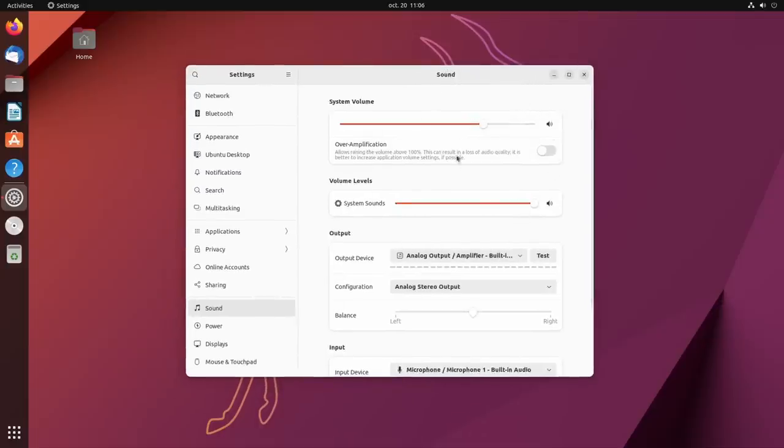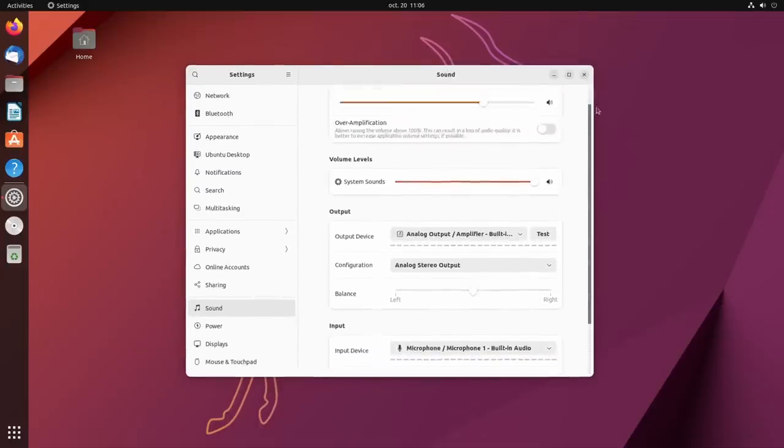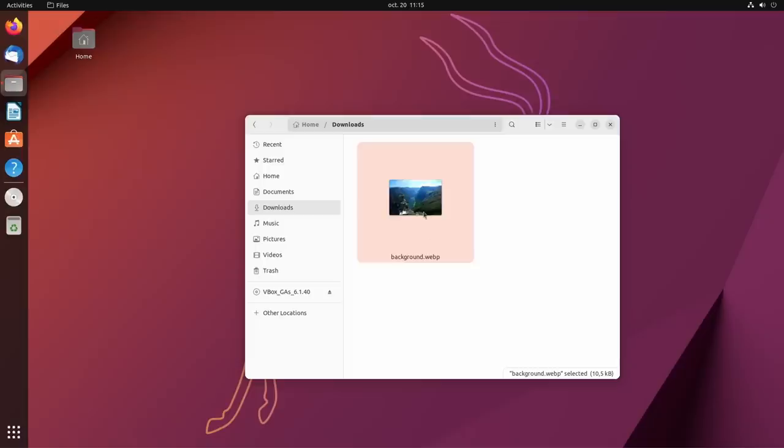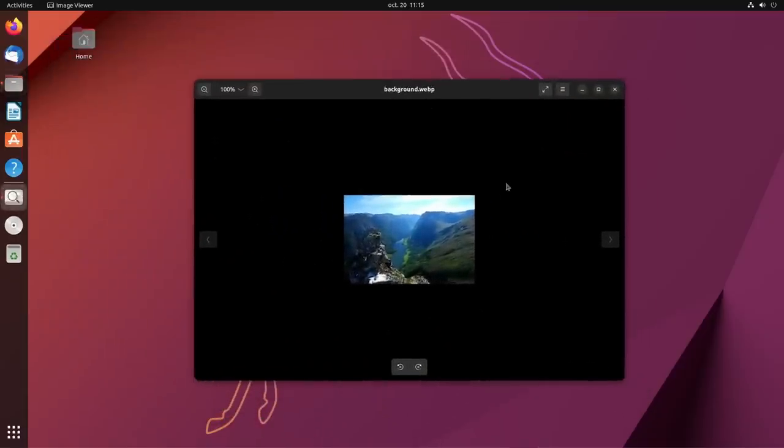Ubuntu 22.10 also brings Pipewire as the default audio server. This seems like a fine decision. It's been working perfectly for me on Fedora since Fedora 36, and it works with older systems like Pulse Audio. And finally, WebP is now supported throughout the whole system, wherever thumbnails are used.